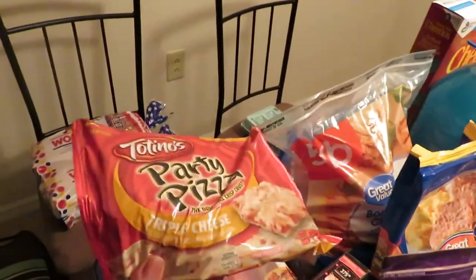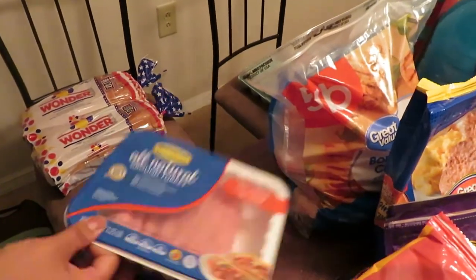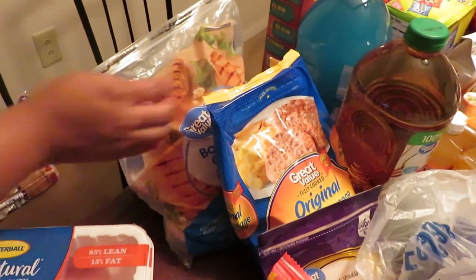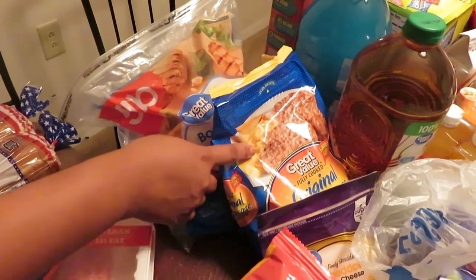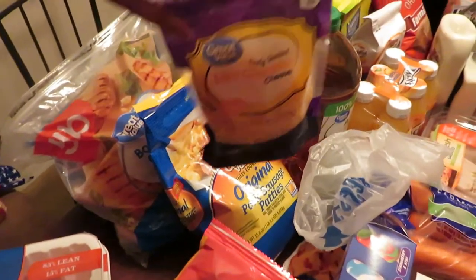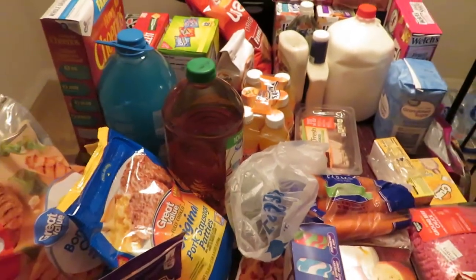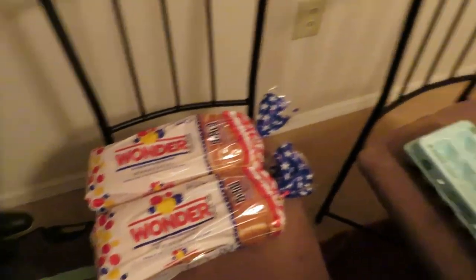Two deep dish pepperoni pizzas, party pizza. Got two ground turkeys right there. I got a 5 pound bag of boneless chicken breast. Got some pork sausage, mild cheddar cheese shredded. Trying to maneuver over here. Oh, Key, show them the two Wonder Breads and the eggs that I got. I got two Wonder Breads, you guys, and an 18 count egg over there.